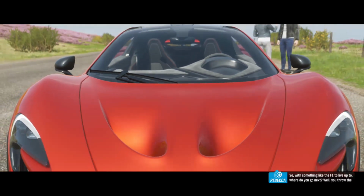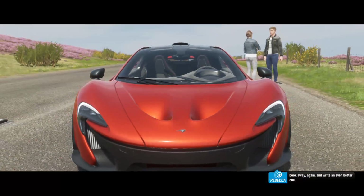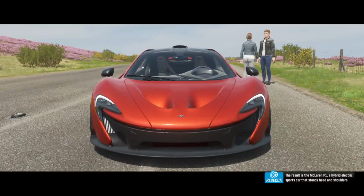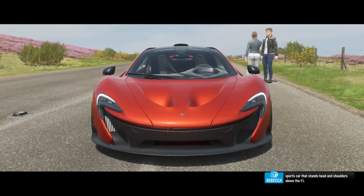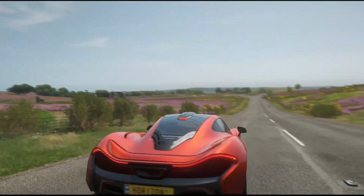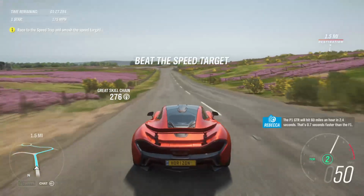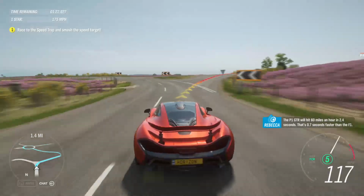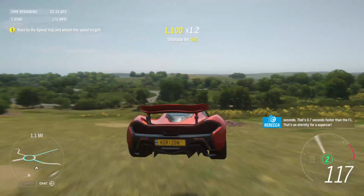To live up to that, where do you go next? A P1. Well, you throw the book away again and write an even better one. The result is the McLaren P1, a hybrid electric sports car that stands head and shoulders above the F1. This car is actually insane. Like, you need to see the P1 GTR. It will hit 60 miles an hour in 2.4 seconds. That's 0.7 seconds faster than the F1. That's an eternity for a supercar.